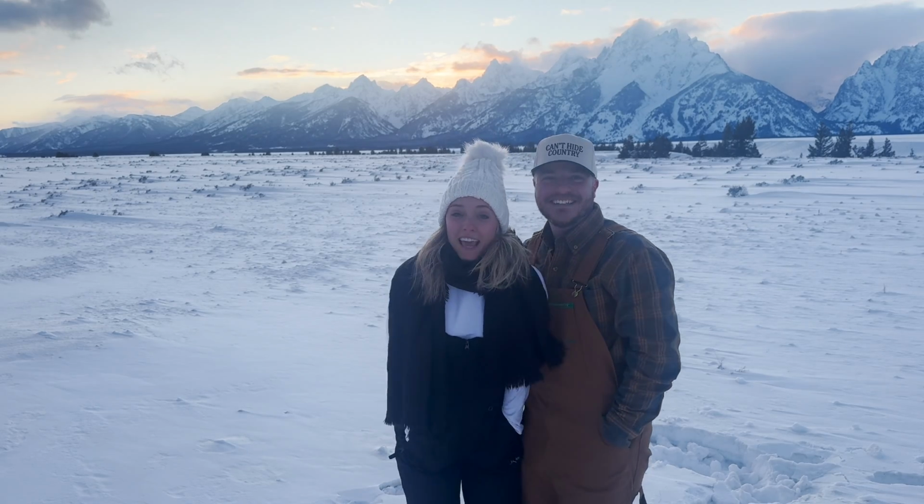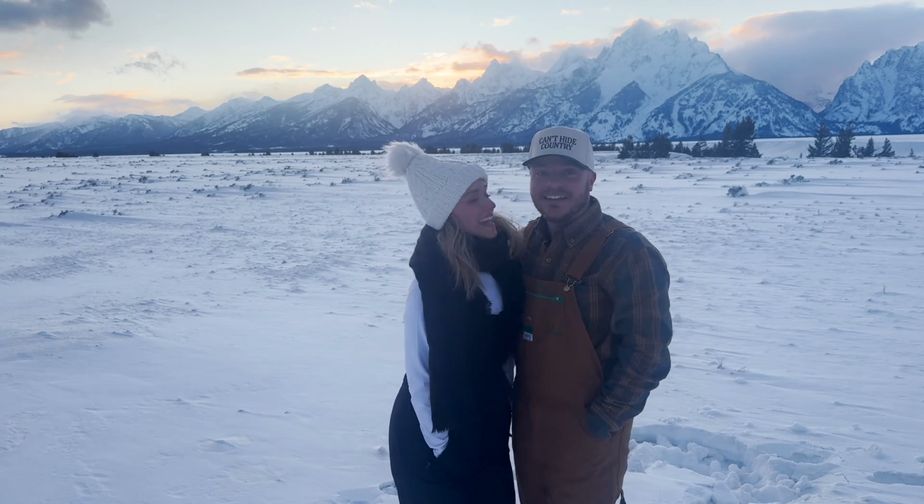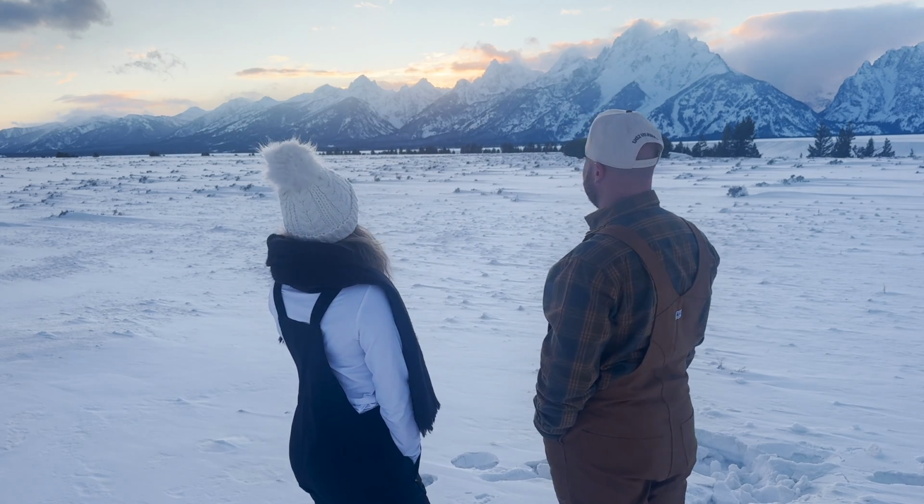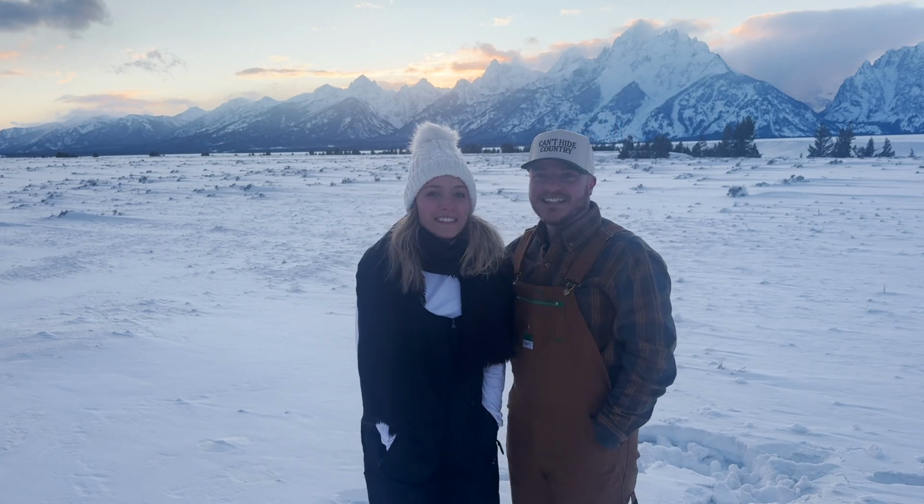So we made it to Snake River Overlook, and this is probably the most beautiful spot we have seen the whole trip. So beautiful. It's so gorgeous.